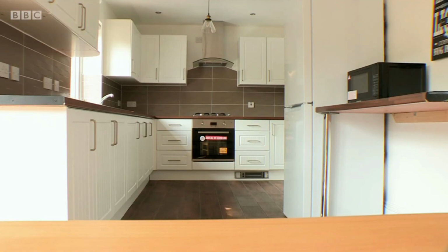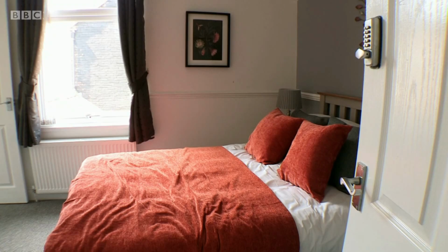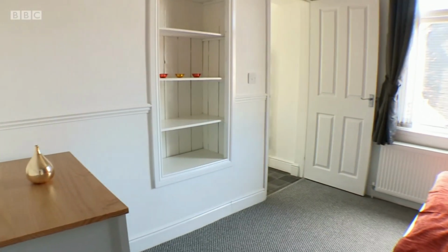I didn't think it would go that high because I thought we went a little bit over budget because of the quality of material. It returns us all the money we invested. That's very, very good. Good price, yeah. The top valuation would mean a potential pre-tax profit of £24,000, but the couple won't be selling.